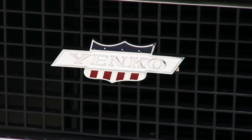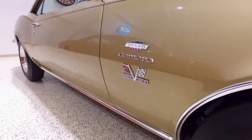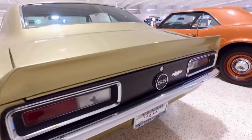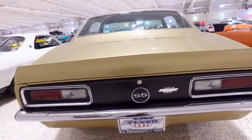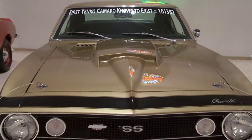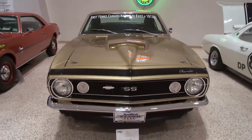We have one right here in the grille. You would have a Yenko badge on the front fender on either side, and you would usually have one on the tail panel. This is also the beginning of where Don Yenko started with his own fiberglass hood, very similar to what you would see on the 67 Corvettes. As the years went on in 68, he developed a different style hood.